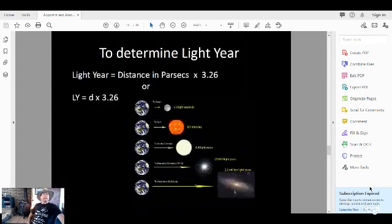To determine the light years, you just take the distance in parsecs and multiply it by 3.26. So the light year is D times 3.26. Is that easy or not? Well, it's easy for sure.